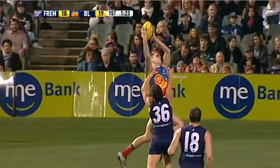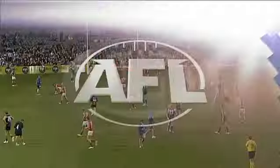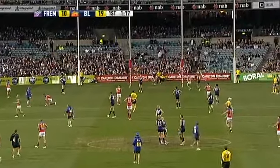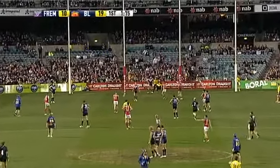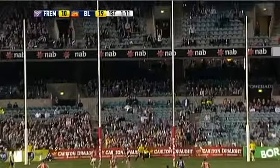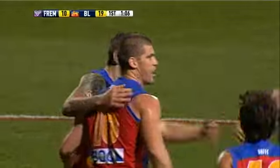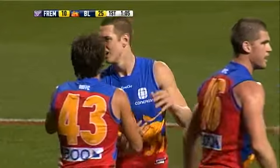And here a good kick by McGrath. Nice long kick to Retzlaff, and he should put through another one for Brisbane. Well, important kick given there's just over a minute remaining in the quarter. They lead by 9. This to make it 15. He's been 5 goals, 6 this year. He's evened up the ledger, and he's pretty happy about it. Very happy.